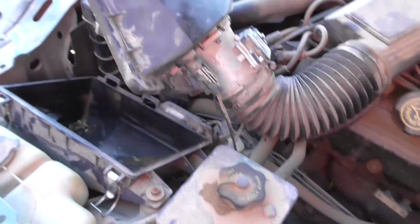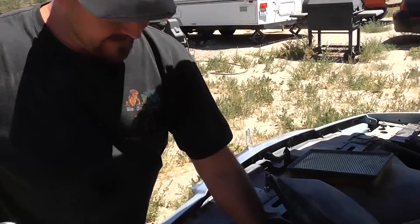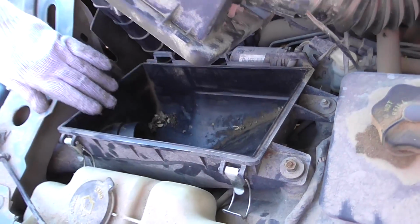I'm going to remove the dirty side. Once I remove the dirty side of this air cleaner, I can then take it out and make that precise cut just below the intake air that the car gets. I'm going to leave it there just to keep it sleeper-like.